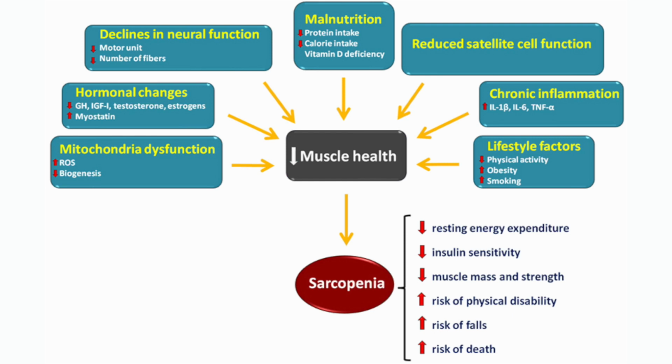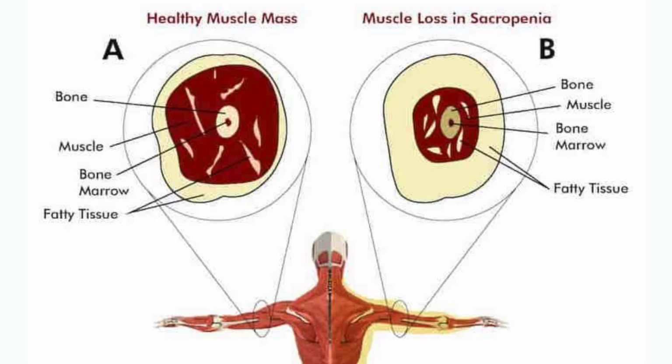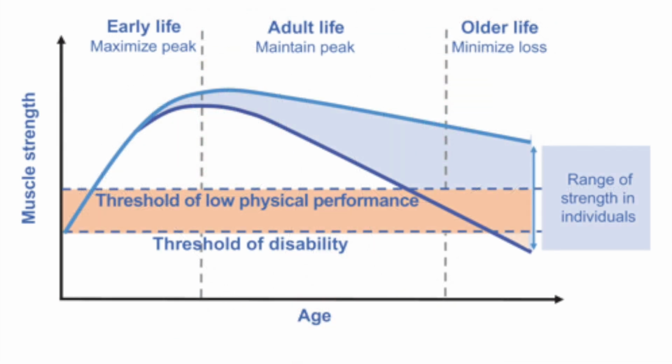This is often a byproduct of a condition called sarcopenia, or the natural deterioration of muscle mass as we age, a topic that we have a full breakdown on here. This natural phenomenon happens extremely slowly, over the span of years to decades, making it barely noticeable, until one day you look in the mirror and you're like, what the hell happened?